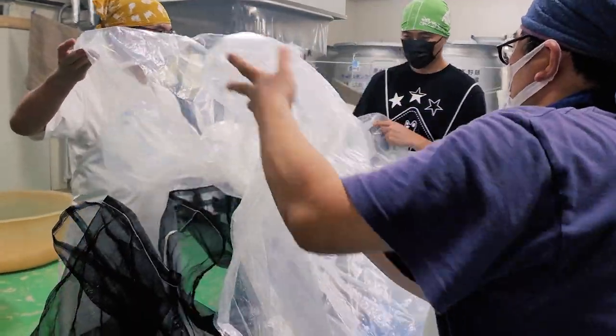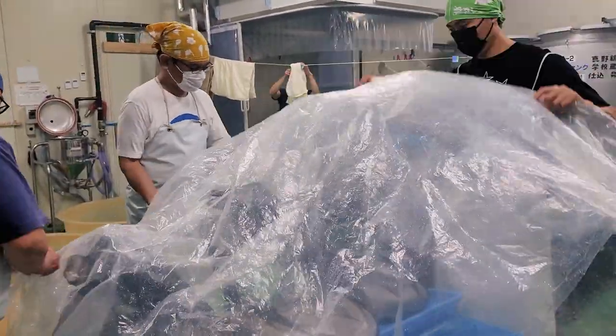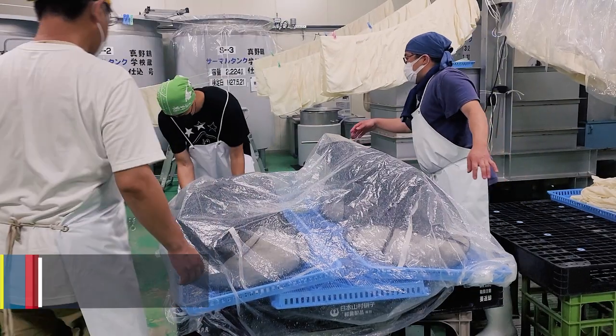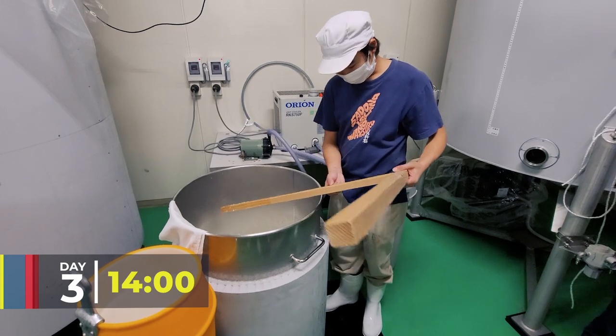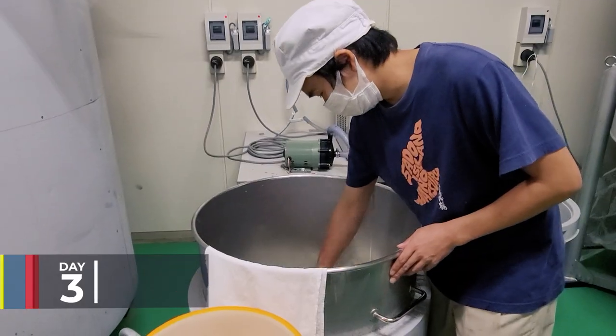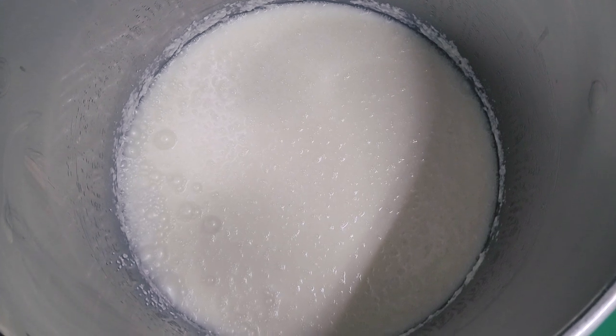We cover our soaked Hatsuzoe kakemai rice with plastic to keep it moist and leave it to drain overnight before steaming early tomorrow morning. Now we come to an exciting and crucial part of our sake making journey. It's something very dear to me, the mother of sake.